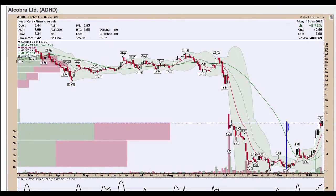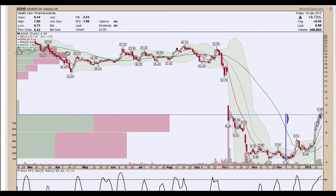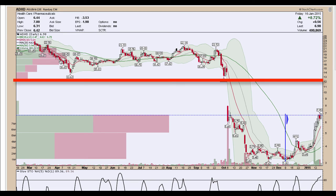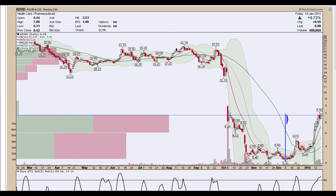Alcobra, ADHD, they have a product for the treatment of, you guessed it, ADHD. And it looks pretty promising. We pointed this stock out a couple of weeks ago when it was consolidating right here and starting to move higher. Note this huge candle in this area here, filling this gap. We have 12, 13, who knows, maybe 15 in this stock to the upside. Look for a further flag here on Alcobra. Again, I could show you all of the names on the list, but I'm going to keep the video low.